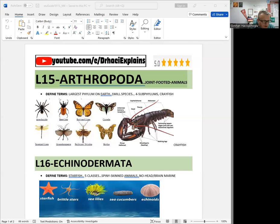Arthropoda is a very large group of animals, and we studied a number of arthropod species in the lab. They are invertebrates. Typical examples include beetles, other insects, crabs, spiders, scorpions, centipedes, and millipedes. Some key characteristics of this phylum.